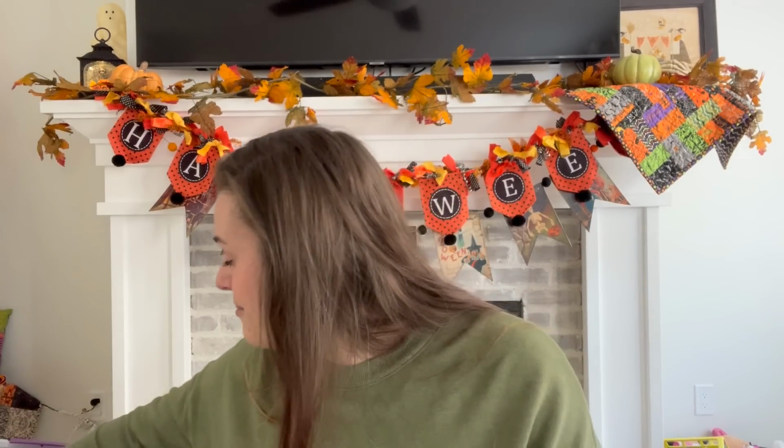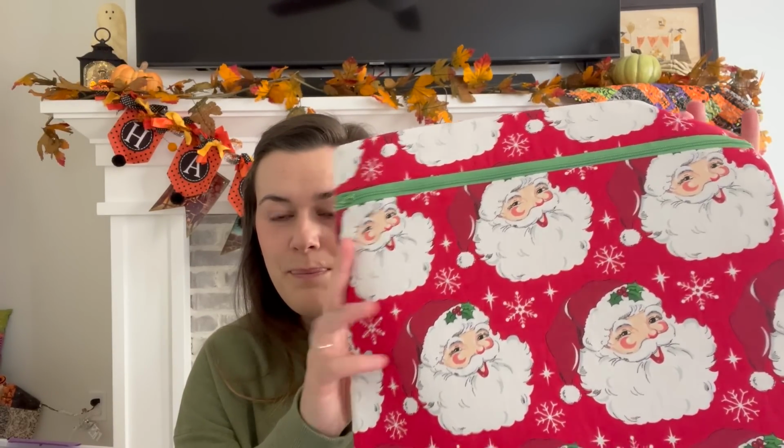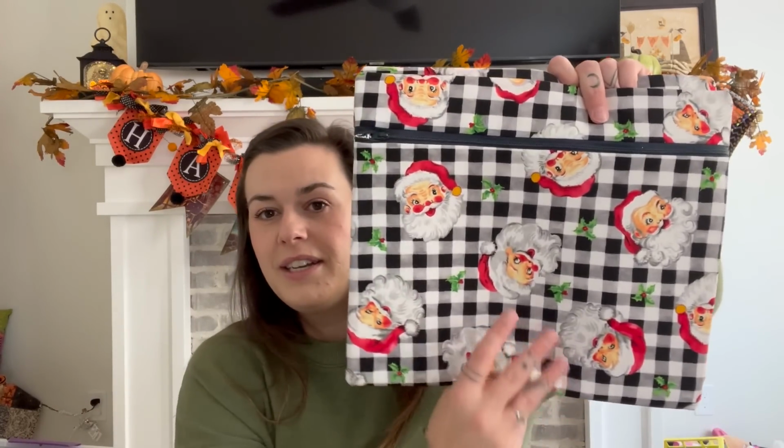I only came home with a couple. So the only bags that I have left, which I'm kind of surprised that these are the ones that were left, is this Coca-Cola Santa and 2 of the vintage Santas. So those are the only bags I came home with. All the rest were snatched up.